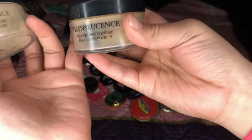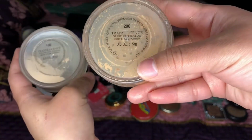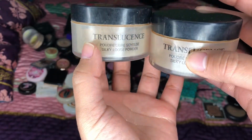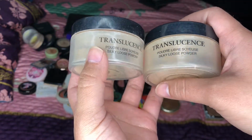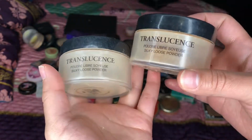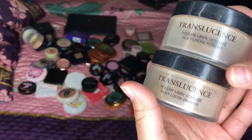Throwing out these translucent powders from when I used to work at Lancome, so definitely getting rid of these. This is in the shades 100 and 200. Don't get me wrong, these powders were really good, but unfortunately they had a lot of flashback. That's why I did not keep using this. I noticed when I would do my makeup and take pictures, I was wondering what was causing so much flashback, and then I realized it was this powder. I'm not sure now if they improved the formula, but yeah, I definitely would not recommend this powder if you're gonna take pictures.